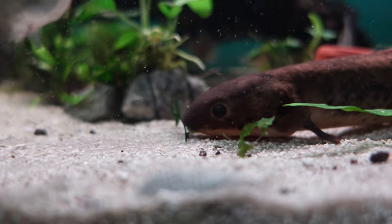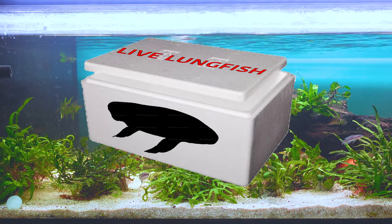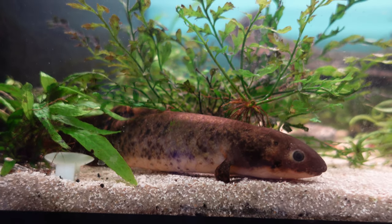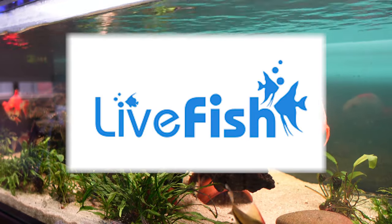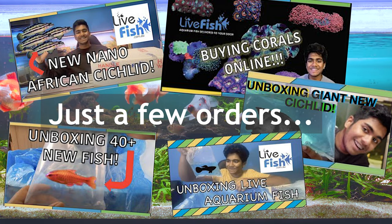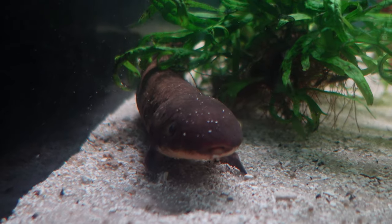So for a quick recap, my Australian lungfish arrived on the 17th of the 3rd, 2021, which was in fact on my 18th birthday. I mentioned he arrived because I did actually buy him online from my favourite online aquarium store, livefish.com.au. I bought him off there because I've always had amazing success when they deliver fish. And because lungfish are an endangered species, he could not be delivered to my door.